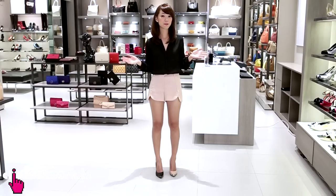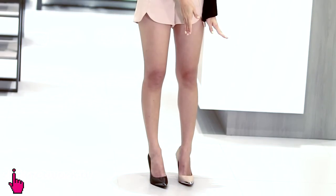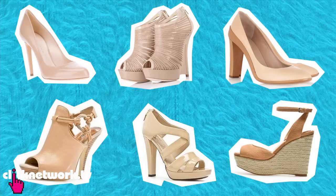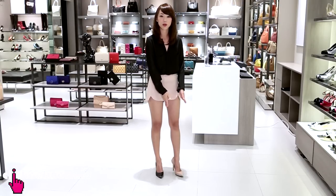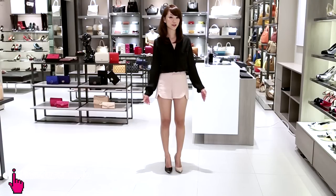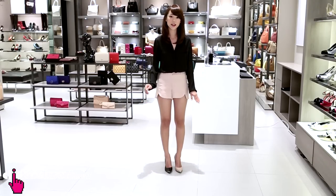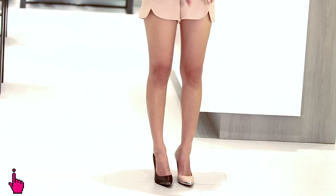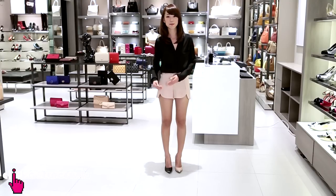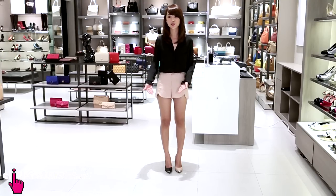Believe it or not, colour actually plays a big factor when it comes to making your legs look longer. Try to choose shoes that have a neutral colour or nude shades, because it blends in with your legs a bit more and reduces the separation between the skin and the shoe. Take a look at my legs, for instance. I'm wearing a nude shoe on my left and a black shoe on my right. The nude shoe actually makes my leg look longer because it blends in with my skin, whereas the black one creates the separation between the skin and the shoe.